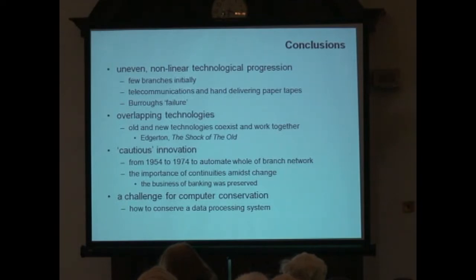Paper tapes initially were sent over GPO lines, but were then later hand-delivered. So there's this sense of technology not just marching on, but going forwards and backwards. And the old and the new were there all along. The old branch accounting machines were integrated into the systems. Paper tape was there alongside the computers. So it's a point maybe of the shock of the old. The old technologies tend to get overlooked, but in this case, they're integrated into the system. Paper, one of the oldest technologies around, was very much the heart of these systems.